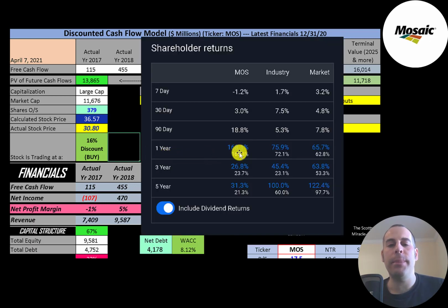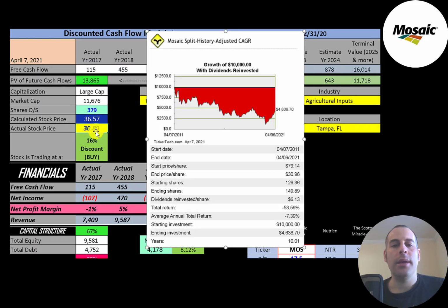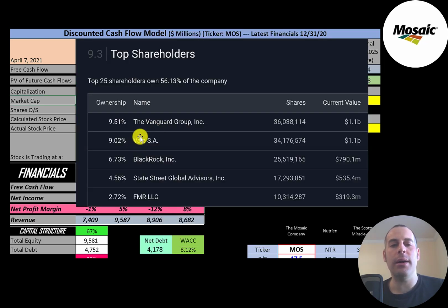If you include dividends in the past year, this stock has gone up 168%, while the industry went up 76% and the market 66%. But in the past 3 years and 5 years, this stock has done much worse than their industry and the market. Analysts are forecasting their earnings to grow only 0.6%, while the industry and market grows 19%. The revenue forecast is for this company to grow 5%, the industry 6%, and the market 10%. If you invested $10,000 into this company 10 years ago, you'd be at $4,600 today. The biggest shareholders are Vanguard, Vale, BlackRock, State Street, and FMR.